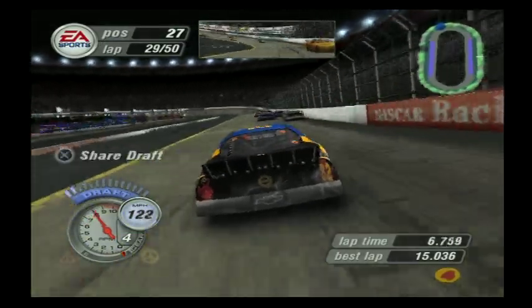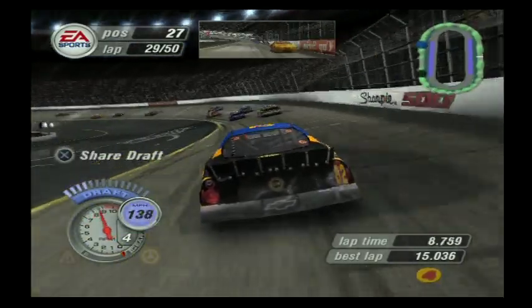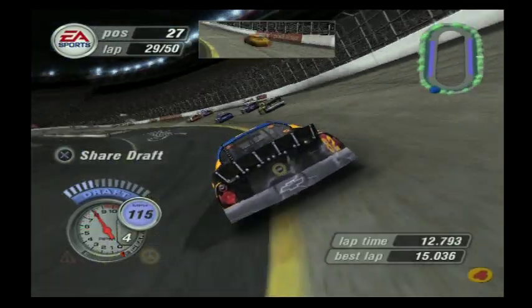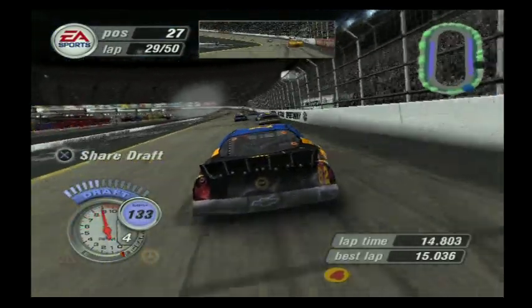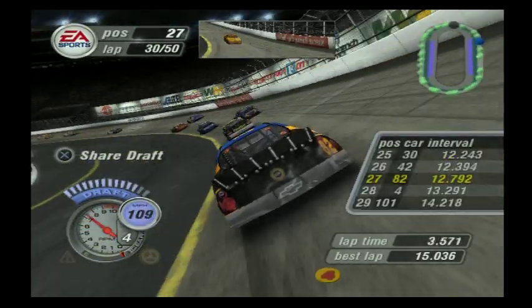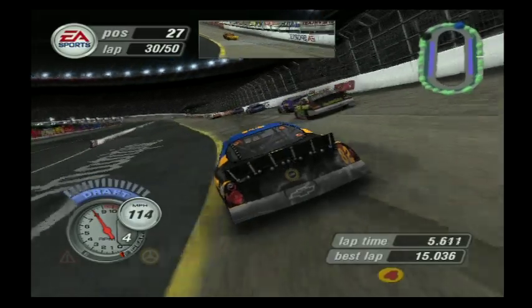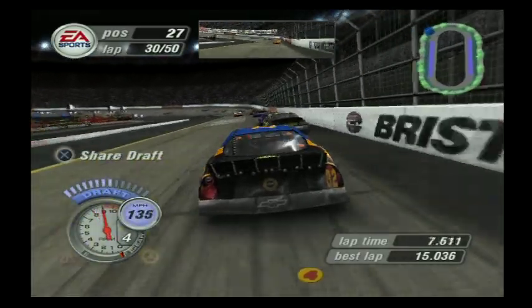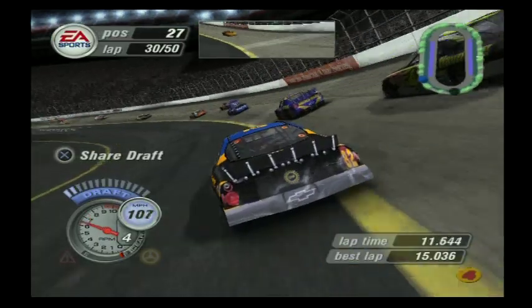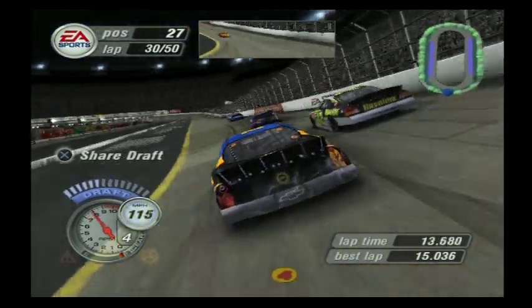I was really hoping for a caution there, and it just wasn't in the cards, so we're going to have about 20 laps to go around Bristol here. A caution would be helpful. I mean, just get everyone kind of stacked up. That would be kind of interesting to see how that would play out. I think I see Tony Stewart up there. No, that's Craven. What I do know is we don't have much time to make some gain.